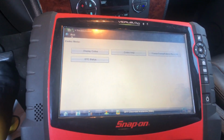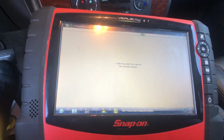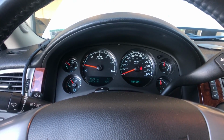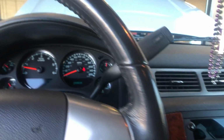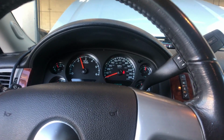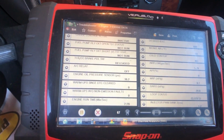So what I want to show you is right here on the scanner. I'm going to go into the data and I want to see what the oil pressure looks like. So I think we can go straight into the engine data. And I just want to see if the data on the scanner is pretty much accurate with the data on the dash. So this is where we're at right now. Now, if you listen to the engine, I don't know if you can hear it, but it doesn't sound like it's starving for oil. It doesn't sound like it's rattling or anything like that. So this indicates an oil pressure switch issue, but we still got to do some tests here.